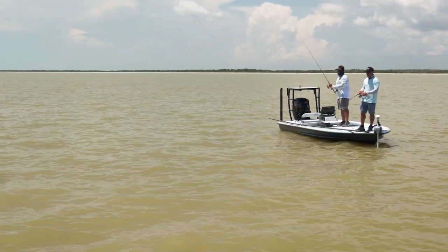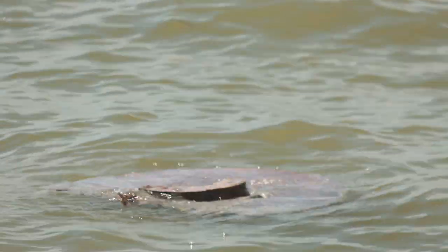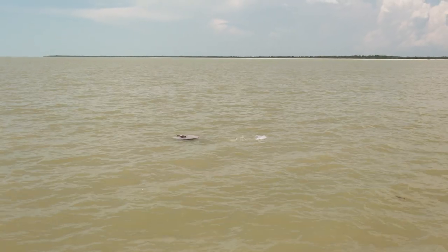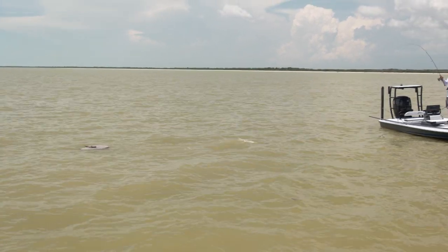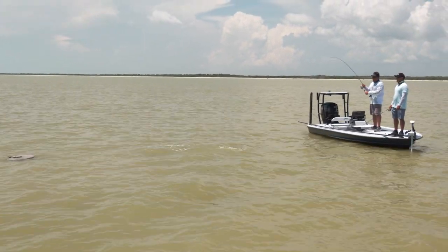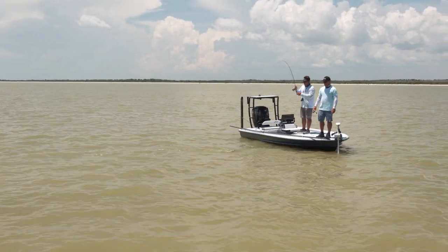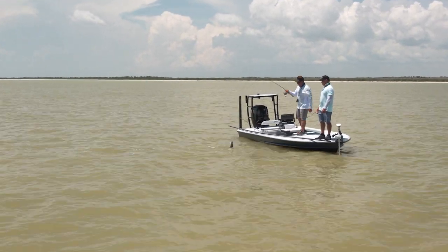This one's the hardest one to catch because he's underneath that thing. It's high now. Oh, he's on the other side. Got him. Good for you, man. You know what the technique was, right? You had to let it suspend on the piece of debris. That was cool. Little guy.